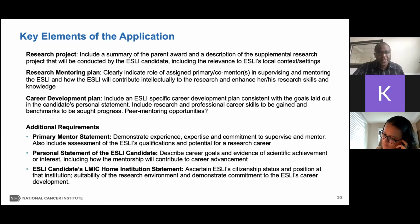But importantly, when you're proposing that project, I can't emphasize this enough, it needs to be relevant to the local context. I know that sometimes relevance is not direct, and that is acceptable, but you must make sure that whatever you're doing, the LMIC investigator, without you, would have still done that kind of work in their local setting.